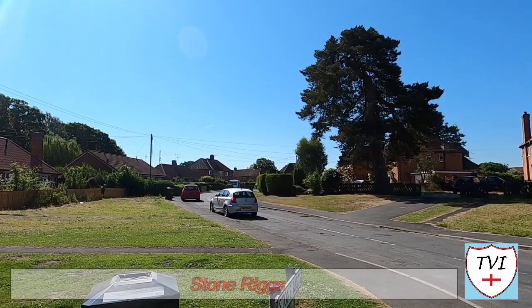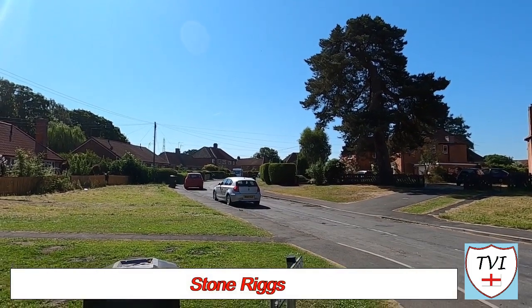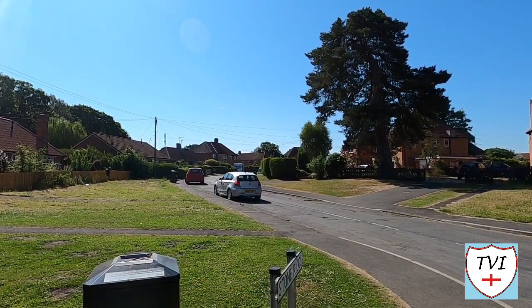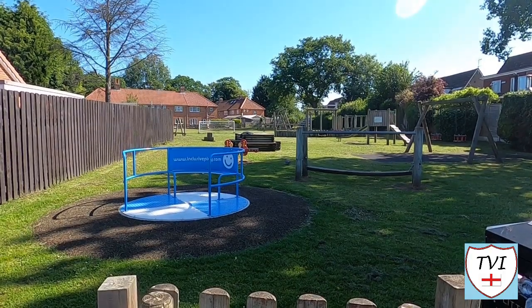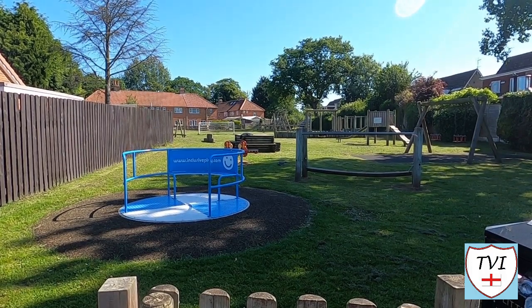Next, we take a left turn into Stone Riggs, part of a large-ish housing estate to the village's southwest. This is generally semi-detached housing, with a few bungalows thrown in here and there. Also thrown in, there's Stone Riggs Play Area, which is the village's largest facility for all those younger ones.